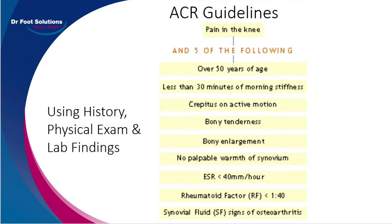And if you look at the third level, where they then include laboratory findings on bloods and so on, you'll see that this is harder for me to read. With the bloods, you're excluding things that don't show up the inflammatory markers in the bloods and so on. So the sedimentation rate being less than 40 millimoles per hour, rheumatoid factor being, I think, less than 1 in 40.